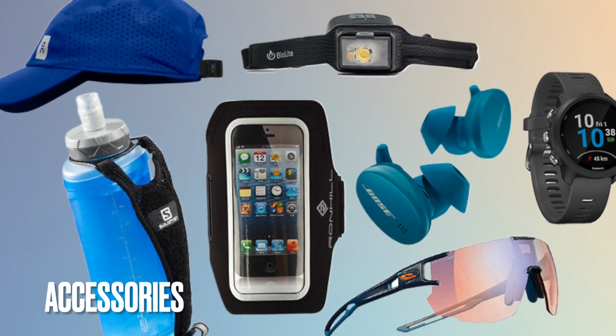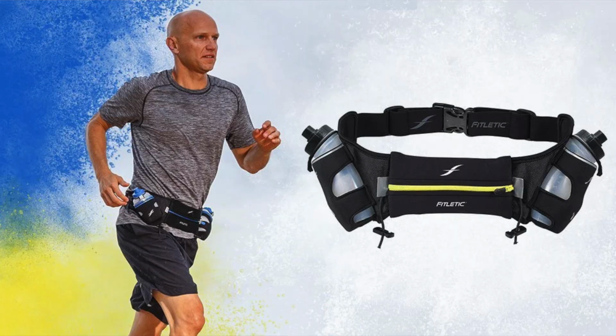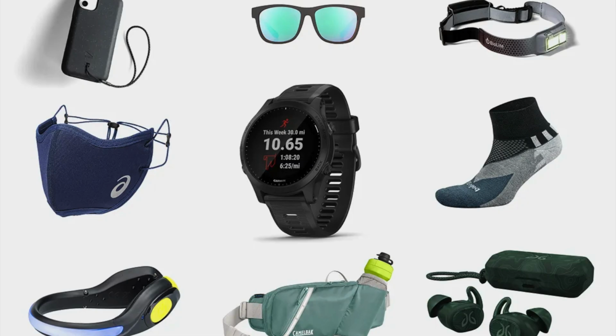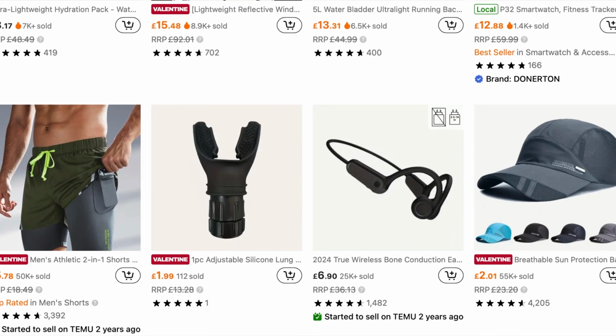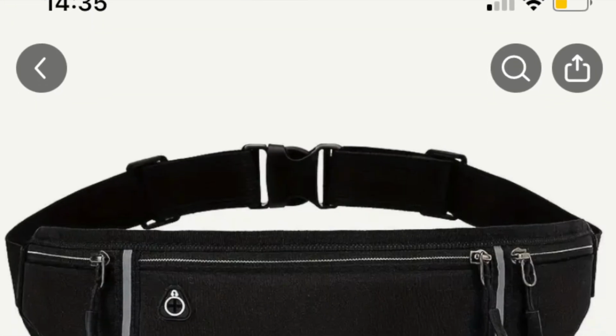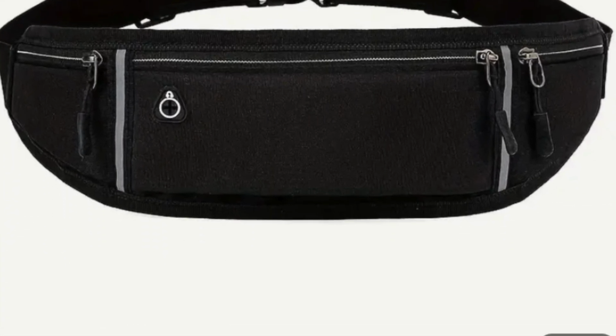Accessories. Okay, so let's get to accessories. These might seem minor, but they make a big difference in your overall running experience. Here, TEMU actually holds its own pretty well. If you're on a budget, accessories from TEMU could be a solid option. They might not have all the bells and whistles of the more expensive brands, but they get the job done without costing a fortune. I purchased one of their running belts for £2.20.